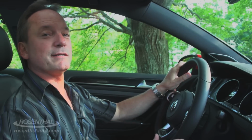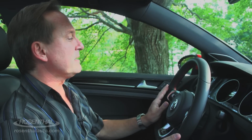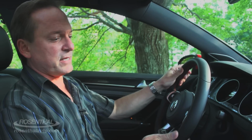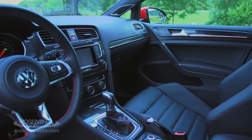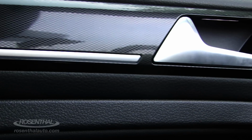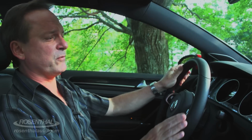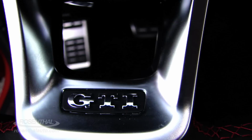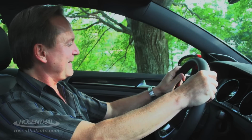Once you've settled into your sport seat, you can certainly appreciate the refinements that VW has done in this vehicle with the, well, obviously the leather feel of the steering wheel and the seats themselves, the soft touch areas that are really surrounding you, and the beautiful brushed aluminum accents, and of course your GTI call out dead center on your 3-spoke steering wheel with the flat bottom.